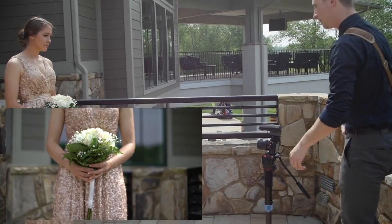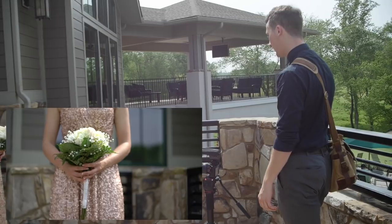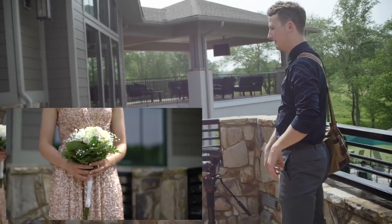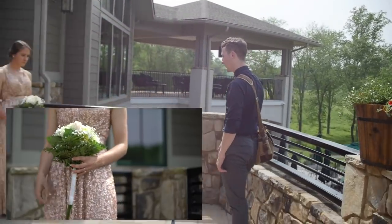Cool. So now I just wanna add a little bit of motion. So just loosen up and then go back to that spot, okay? There you go. Love it.